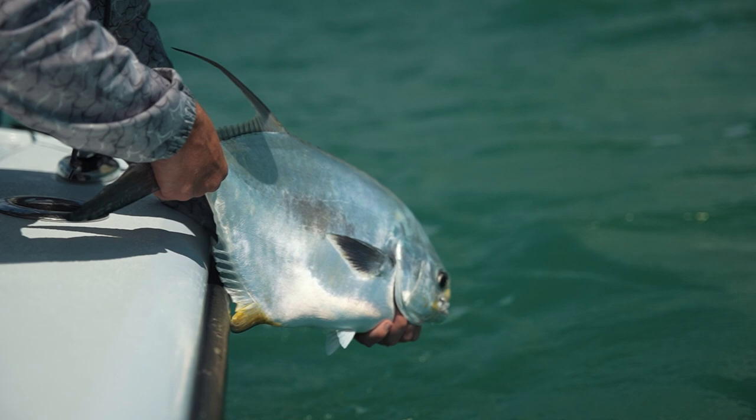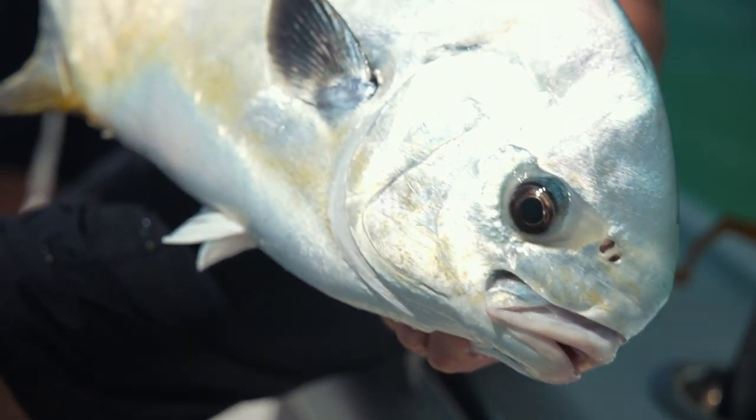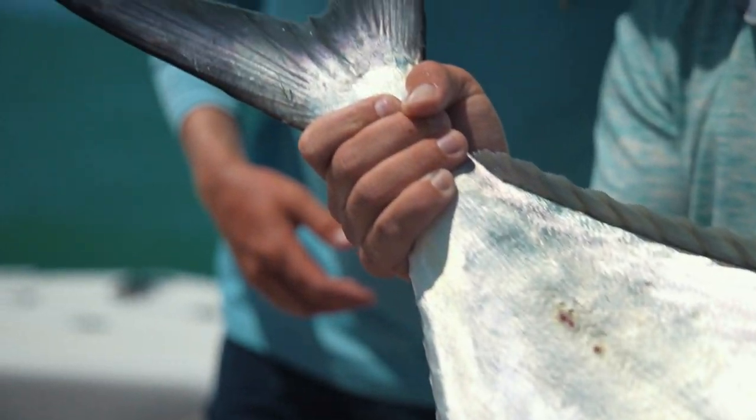Permit are closely related to the Florida pompano, and the two can be confused when juveniles. Both species are in the jack family, which include jack crevalle, yellow jacks, and amberjack.